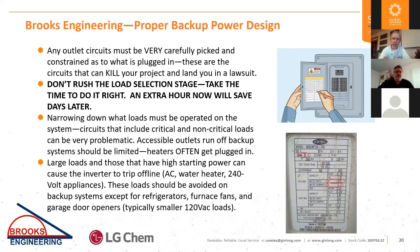Any outlet circuits you've got to be very careful with. Why is that? Because people have an uncanny ability to find those circuits and plug stuff in. Normally they plug a heater in, and a heater or even a hair dryer, stuff like that, can easily kill the process and turn the system off.